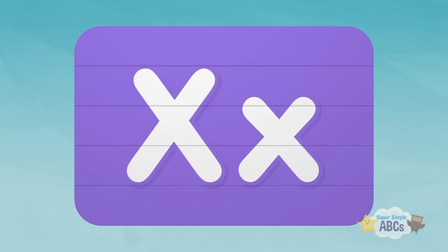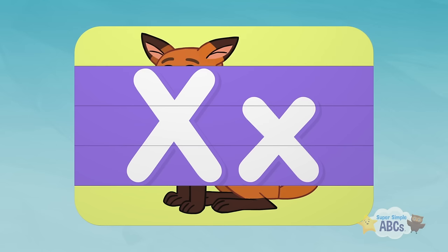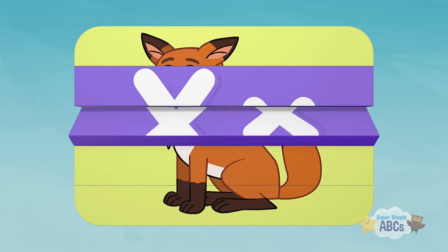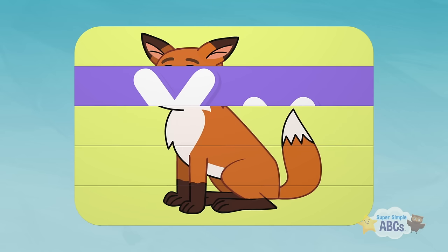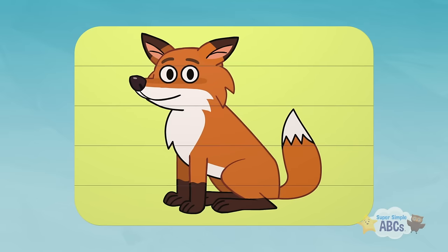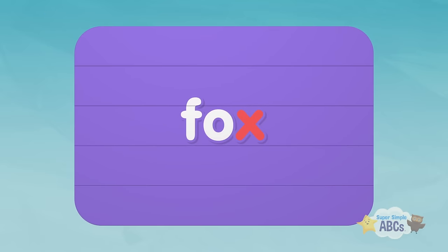How about another one? Those look like paws. It must be some kind of animal. Look at those two pointy ears. What kind of animal has orange and white fur? What do you think it is? With the letter X.